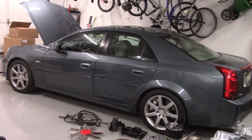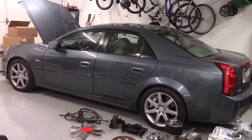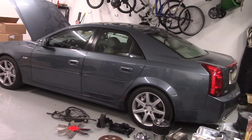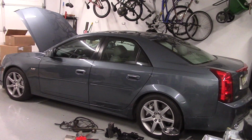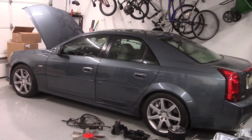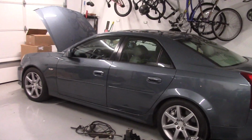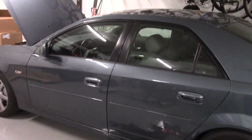I got the car in 2007. My wife finished nursing school and was kind enough to let me go out and buy a new car. Go figure, she finishes school, I get a car. Seems kind of cheesy in hindsight, but I'm doing my best to make it up to her. But anyway, I have this car now, and I got it in 2007.